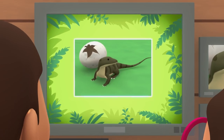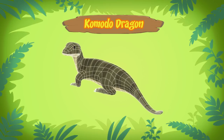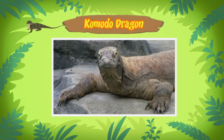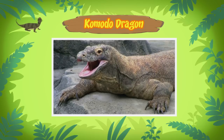The computer is looking for information about the lizard. Bingo! This lizard is a Komodo dragon. A dragon? Yes, a Komodo dragon. It's a type of lizard. Despite its name, it doesn't breathe fire. It's also known as the Komodo monitor.